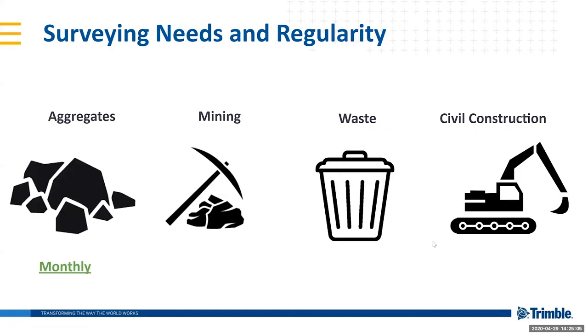And so how often do you need to answer those questions? Well, that depends on what industry you are in. So if you're in aggregates, probably by the end of every month, you want an overview of your production and of the value in your stockpiles. When you're in mining, especially if you're mining precious metals, there's a ferocious appetite for data. Our customers fly daily, some of our customers even multiple times per day. But that's very specific and probably not a very European scenario.